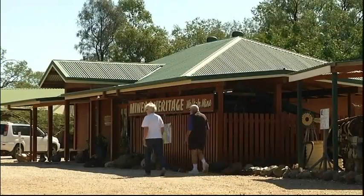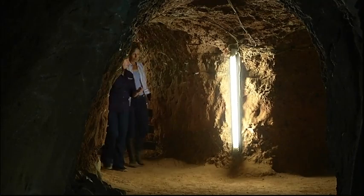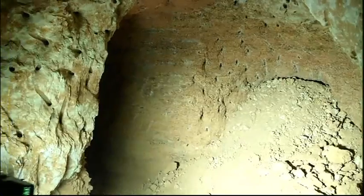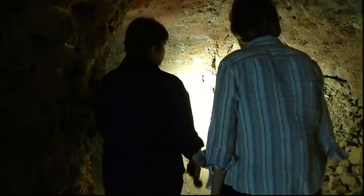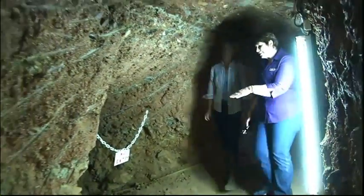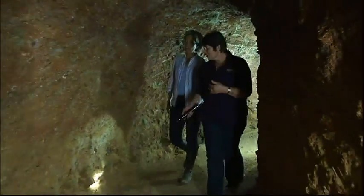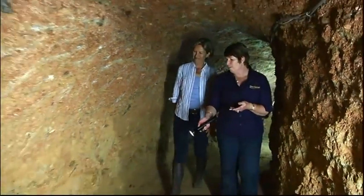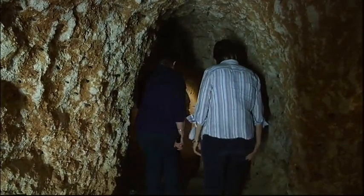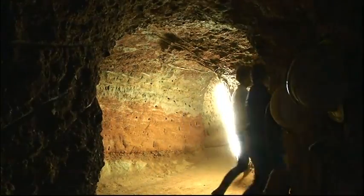The general public doesn't have access to Peter's mine, but that doesn't mean you can't go beneath ground when you head to the Gemfields. At the Miners' Heritage, guests can enjoy Australia's largest walk-in underground sapphire mine tour. So you'll also notice that along through here, you've got that larger little bit of gravel. It's thicker, it's coarser. It's what we're all looking for when we mine. Kerry Wilson is the owner, and she believes the tour offers guests a real insight into the region's mining past.